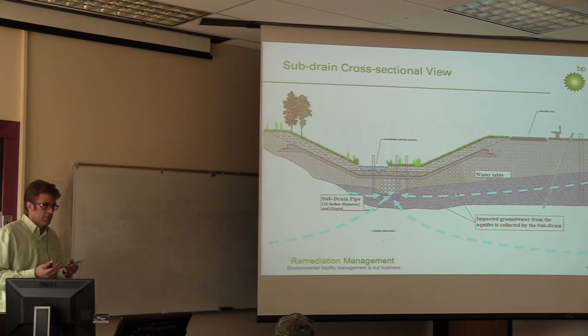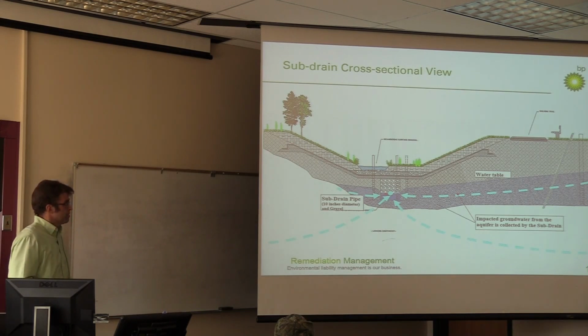That system is essentially two components. You've got a larger gravel pack around it, about 4 feet by 4 feet. And inside that gravel pack is a 10-inch pipe. That pipe is perforated to let groundwater go into it. On average, about 560 gallons a minute flow into this pipe and are treated. Because we're removing groundwater out of this area, it draws the water table down and in turn makes this the lowest potential area relative to the adjacent areas. Groundwater from those areas flows from areas of high potential to areas of low potential. Groundwater flows downhill in a water table system. So that's the general functioning of the subdrain.